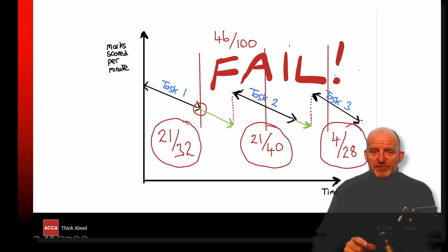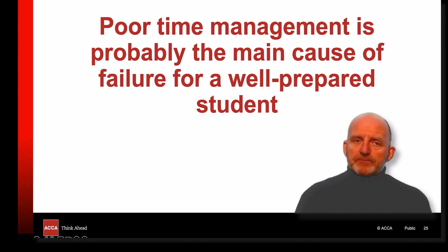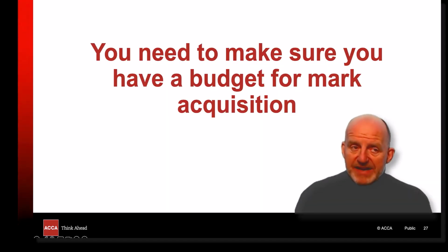Also, if you're familiar with the last 20 years of examiners' reports like I am, this is going to be a common thing that you will see in those reports. And poor time management is probably one of the main causes of student failure, particularly in the SBL exam, and therefore it's critical you get it right so you can maximize your marks. So if we think about lessons learned, the first lesson you have learned is you need to make sure you have a budget for mark allocation. So let's have a look how we can create a budget in more detail.